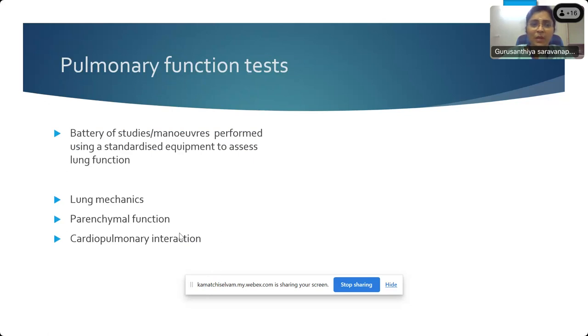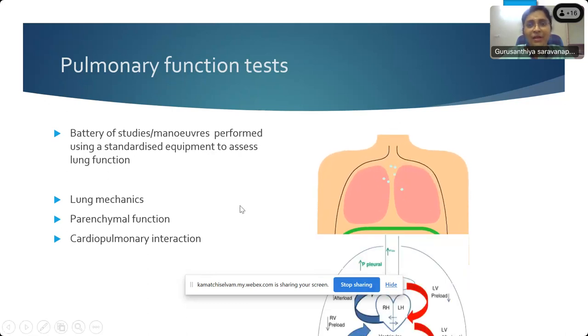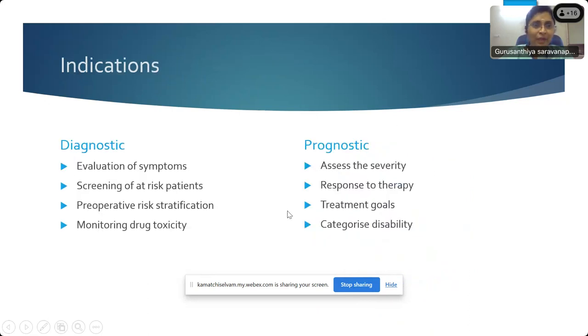So what are these pulmonary function test studies made of? The first one is the lung mechanics, wherein we inhale and exhale. Then the parenchymal function, and then the cardiopulmonary interaction, wherein the interaction between the right heart, left heart and the lungs is studied. Then, what are the indications for pulmonary function test? It can be either diagnostic or prognostic.